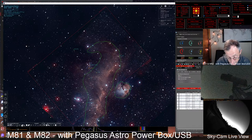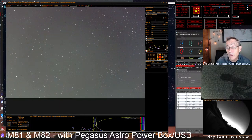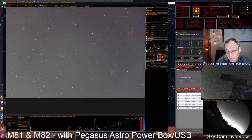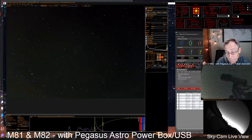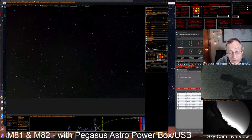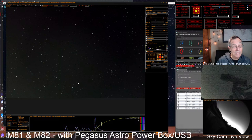Let's change over and see what we can see with our live view. So this is a live view. And again, this is a very light polluted part of the sky. We're at least going to see that cluster, though, if we don't make out much of all that nebulosity yet. We're going to be able to see that cluster. You can start to see some of the nebulosity, can't you?